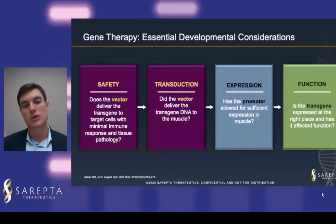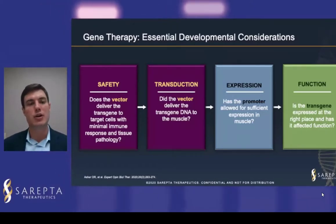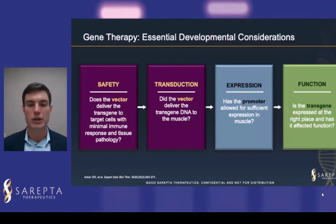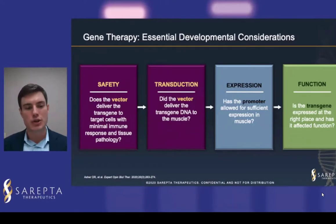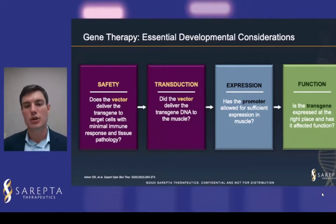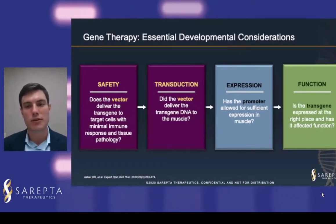Now, the two things that we just talked about on the previous slides, the first two steps of our gene therapy, are transduction, or getting the vector delivering the transgene DNA into the muscle, and then expression, which is dictated by the promoter, allowing for sufficient expression of our protein in the muscle. And then finally, we have a number of ways to assess: is the protein that we're producing from the transgene functioning as it should, localizing in the correct place, and functioning the way it does in healthy muscle?